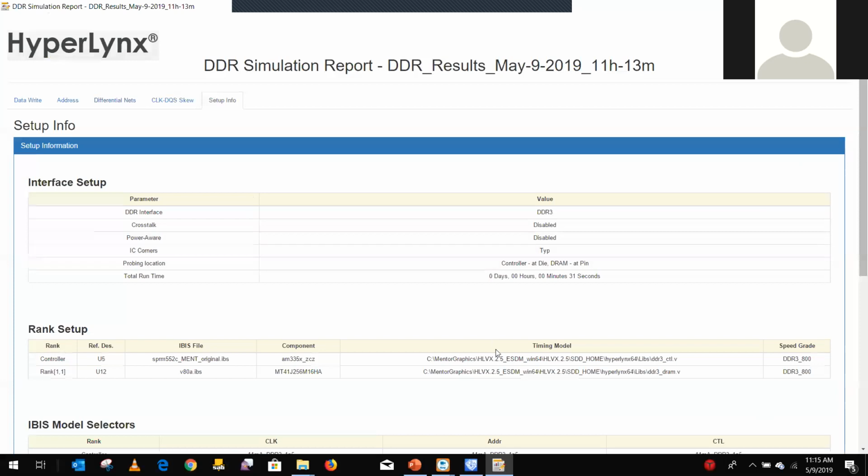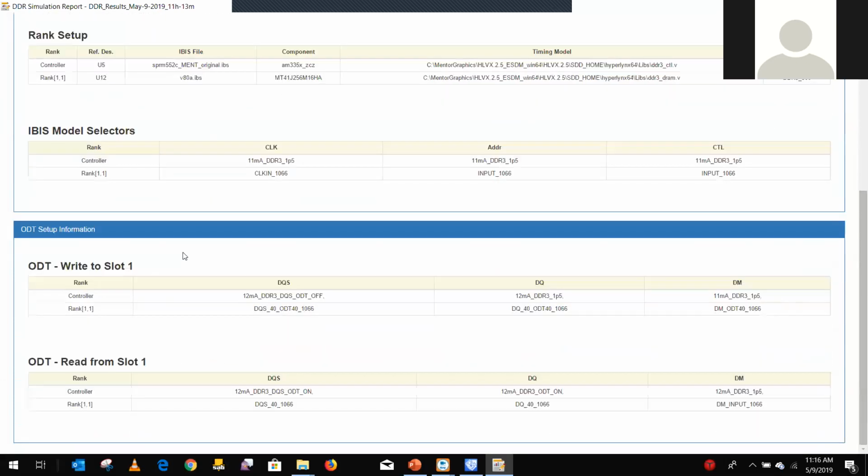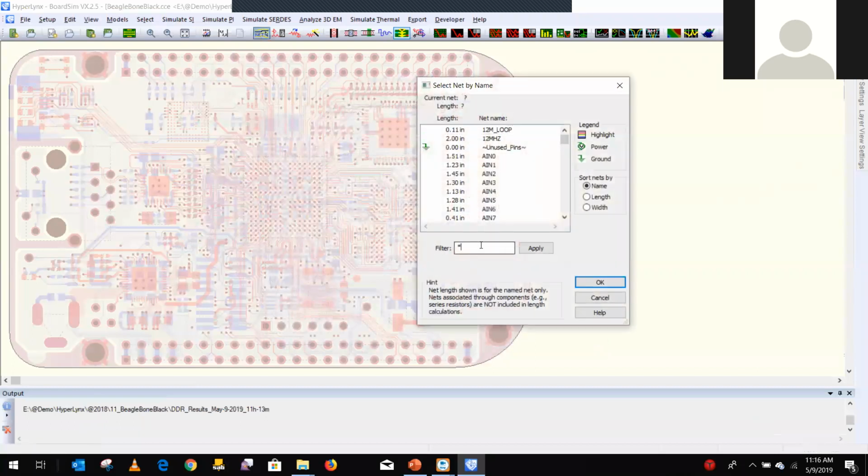Then the setup information tells you what you used to set things up: ODT settings, IBIS model, all of that stuff. So we had a failure here. We had a problem with the CAS, right? So how do we debug that? We will say DDR star CAS, for example, and search for that net.